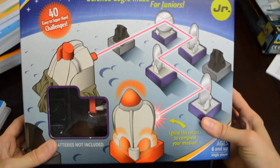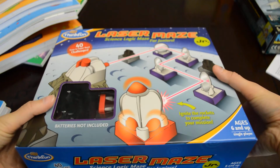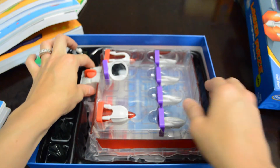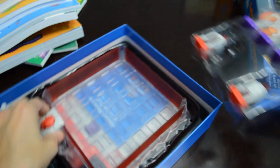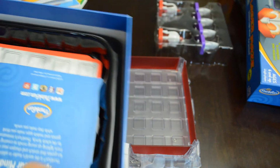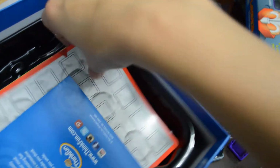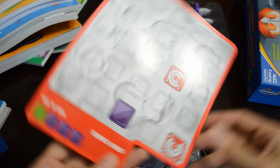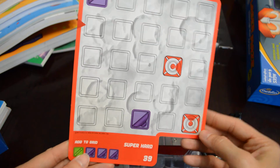So this is cool. I don't know if I will have a second to get all this out, but you set the board up, and it has a rocket, and you want to light the rocket up. You want to be able to set the mirrors up so that when the laser is turned on, it will bounce off the mirrors and light the rocket up at the end. Now, you cannot move where the laser is, but you can move the rocket and all the mirrors and stuff. So they'll give you a pattern here, and it will show you where the rockets need to be.